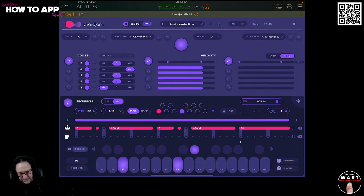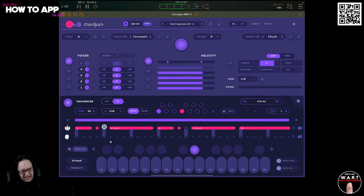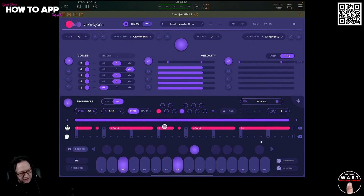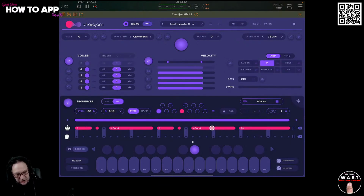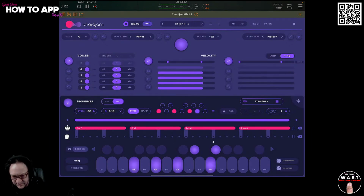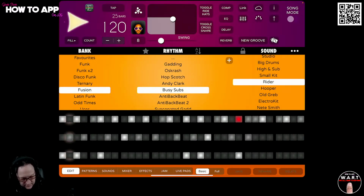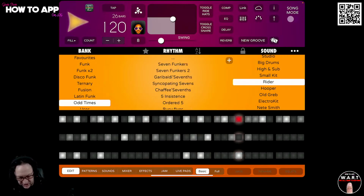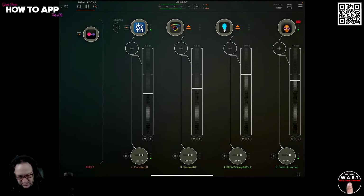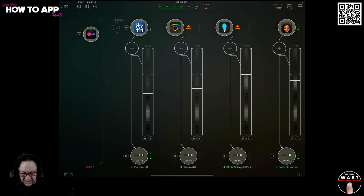What you should be able to see here, see how the arps are changing? Because you can actually make one note an arp, the next note just chords. You can individually go in here and set these to be different things. So you can see it bouncing around here. Let's do some odd times. So we got some hip hop stuff in here as well.